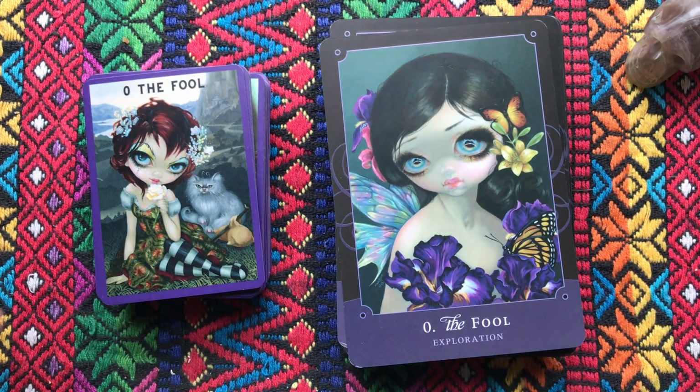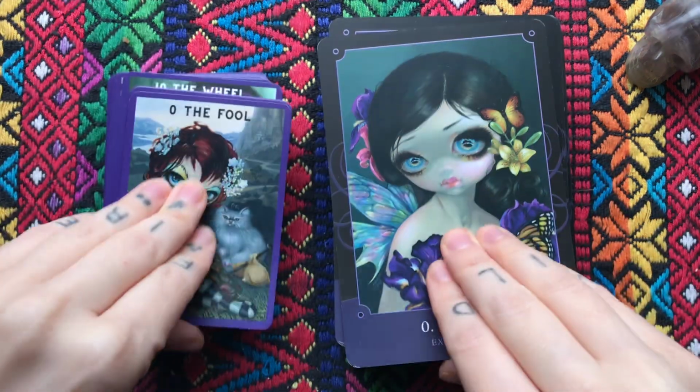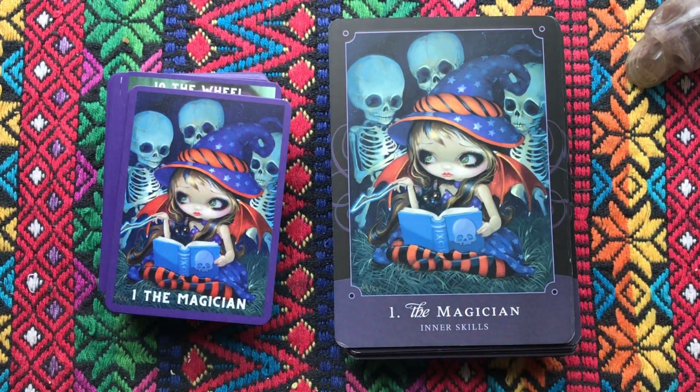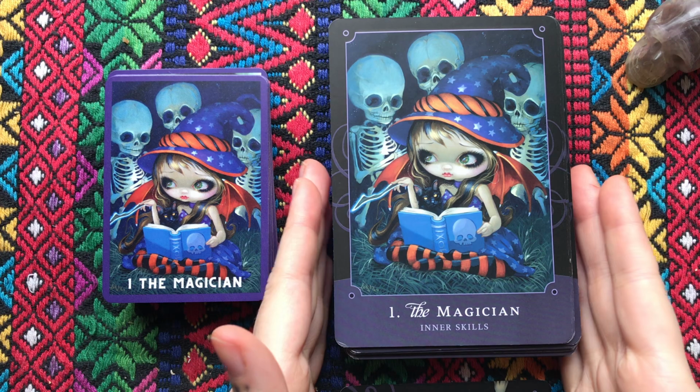So this is the Fool. The Fool is better in Julie's deck. I don't know if I'm going to do that every time. And this one has keywords. So it says the exploration. These two are the same. Interesting.